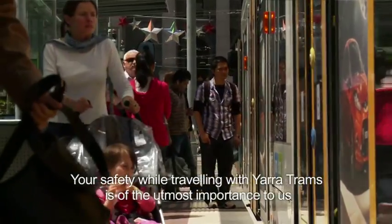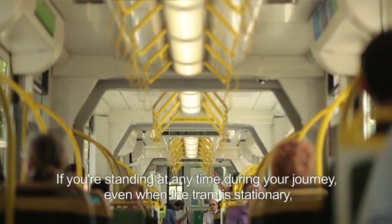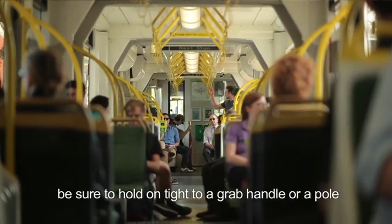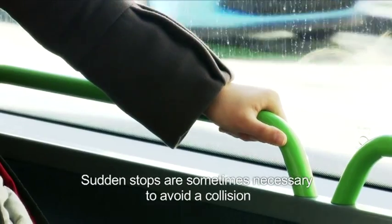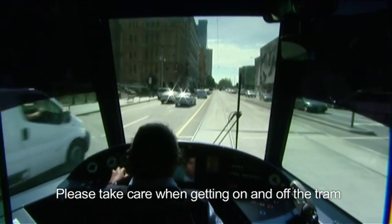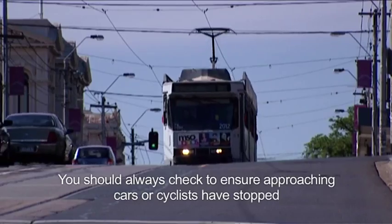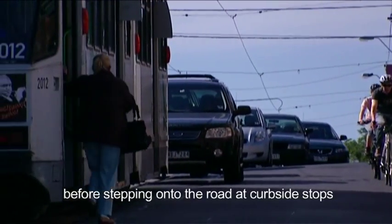Your safety while travelling with Yarra Trams is of the utmost importance to us. If you're standing at any time during your journey, even when the tram is stationary, be sure to hold on tight to a grab handle or a pole. Sudden stops are sometimes necessary to avoid a collision. Please take care when getting on and off the tram. You should always check to ensure that approaching cars or cyclists have stopped before stepping onto the road at curbside stops.